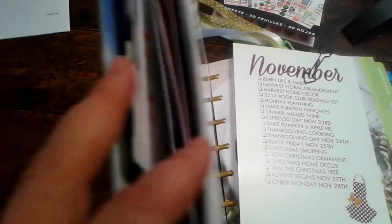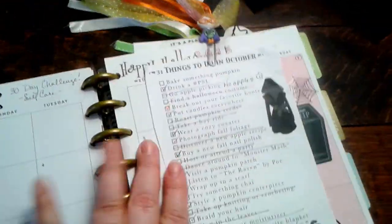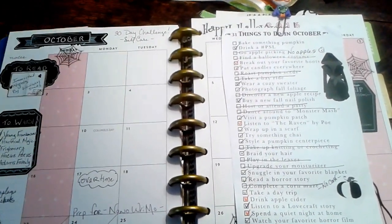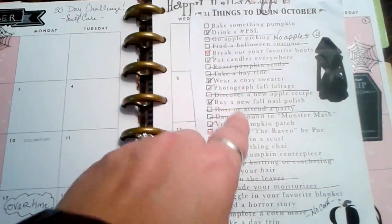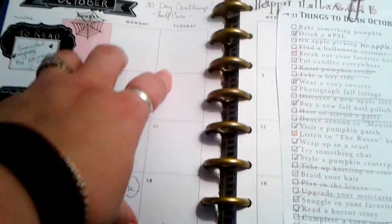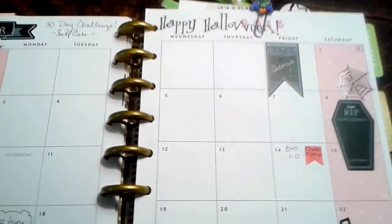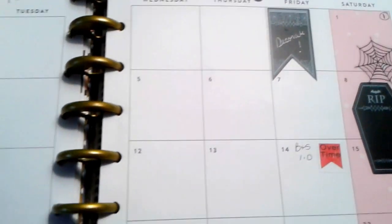Now I wanted to go back to the October monthly because people said they wanted to see examples. You saw November. October was a little different because the 30-day challenge I did was self-care, and I went by this Alexis Trenchcoat free printable, her self-care for the month, and I tried to do a self-care thing each day. I didn't write them in here because I just kept this list handy and checked them off as I did it.